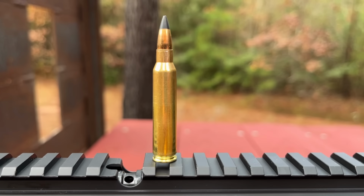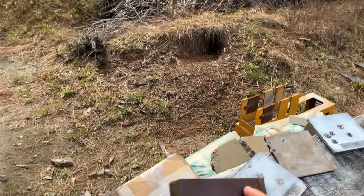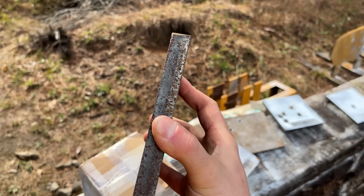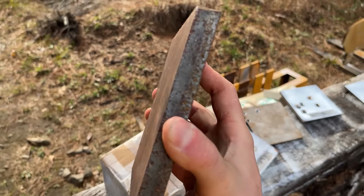And for those of you who are nice enough or interested enough to stick around to this point in the video, first of all, thank you. And let's figure out what that Raug APTC round can go through in terms of steel. Please let me know how it's pronounced. And since I am very limited on ammo, I think we'll just see if it can get through a 5/8 inch piece of monster mild steel.